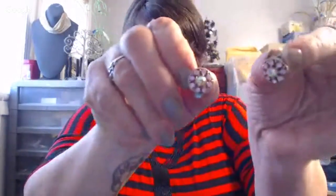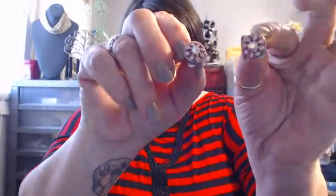And these are pretty. They have ABs in them. That middle one is an AB stone. And then little pink stones around them. Little clip-on earrings. Aren't they sweet? And then I still have trouble. I'm doing better about letting it go. But I still have trouble letting go just white rhinestone jewelry. But there's another bracelet. Really pretty.